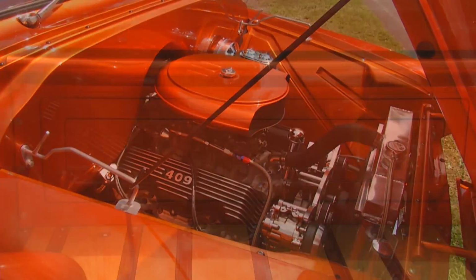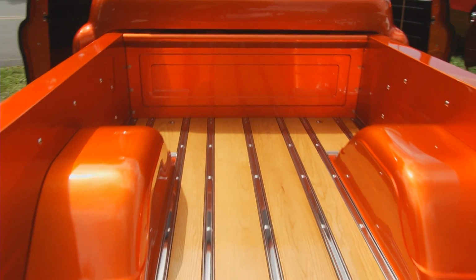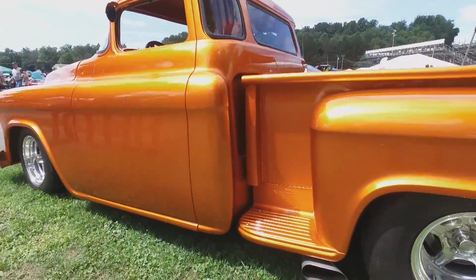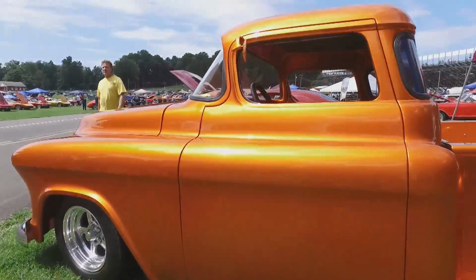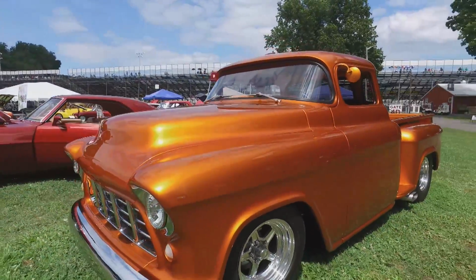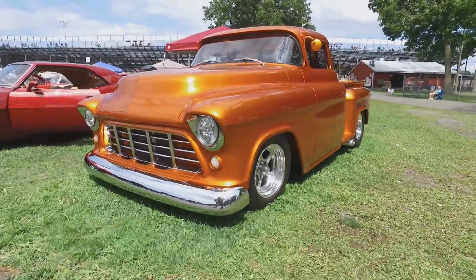What is it about this Task Force era of Chevy truck styling that you like so much? I don't know. It starts in the 50s. I like them all the way up through, but 56s, I have an all original 56, and I bought this one and decided I was going to go crazy with it, and that's what we did.